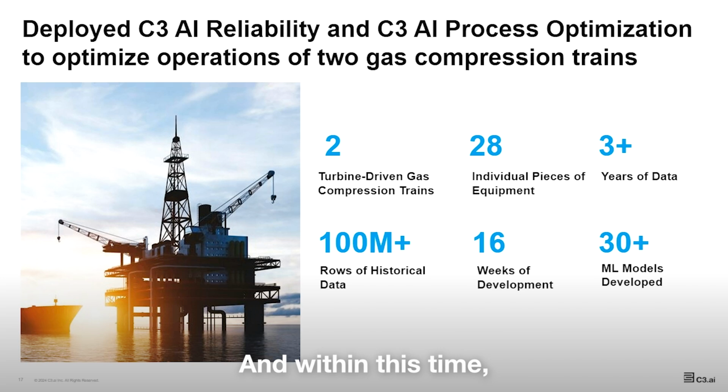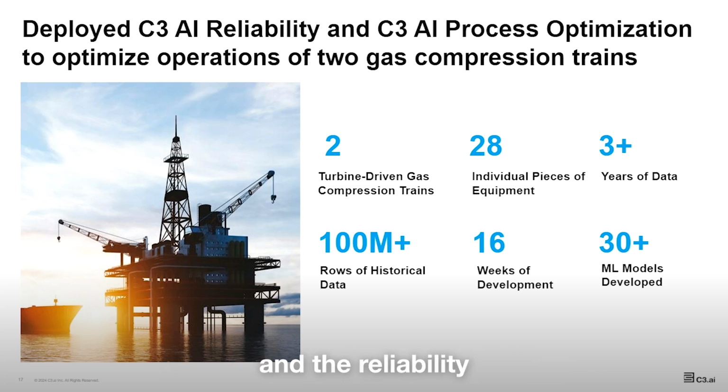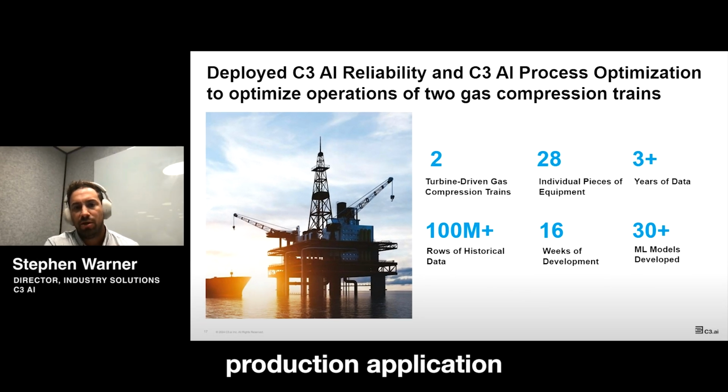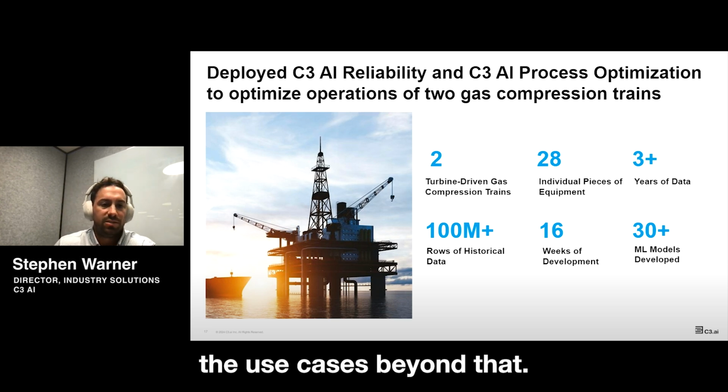And within this time, we integrated over 3 years of data across 28 individual pieces of equipment and developed over 30 machine learning models to support the optimization and the reliability machine learning models. After 16 weeks, the customer had a full production application with live data streaming, and then we chose to expand the use cases beyond that.